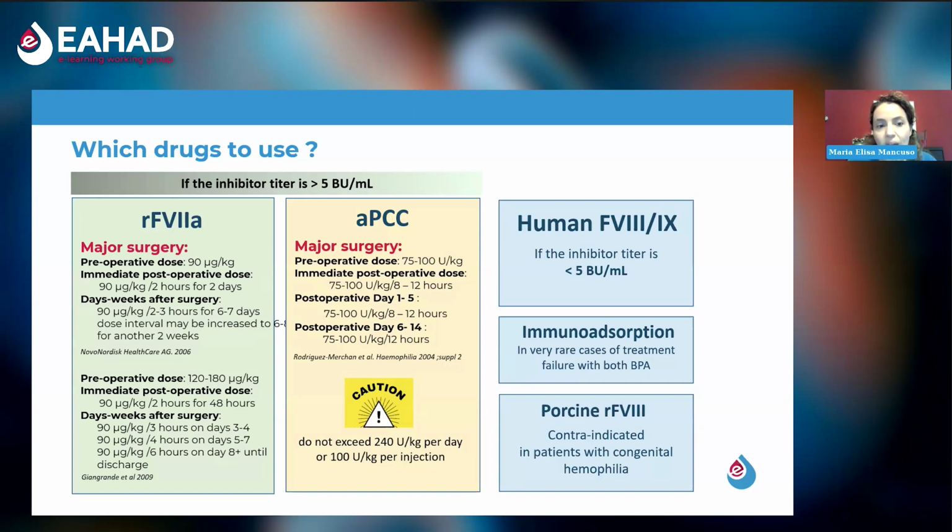So when we have an inhibitor titer above 5, we have to go for bypassing agents, meaning recombinant 7A or activated prothrombin complex concentrate, APCC. And both of those drugs have been used for years to cover surgery successfully. And it depends also on the expertise of the hematologist, the habit of the hematologist to use one more than another, and the response of the patient. So there is no first line, second line.